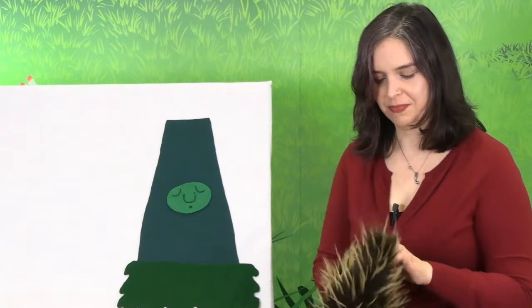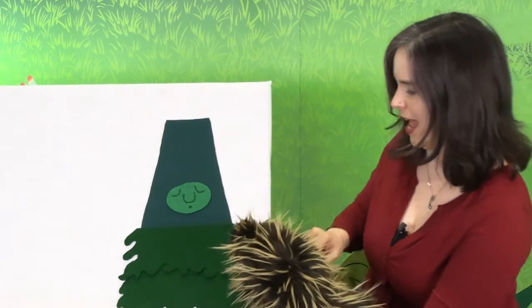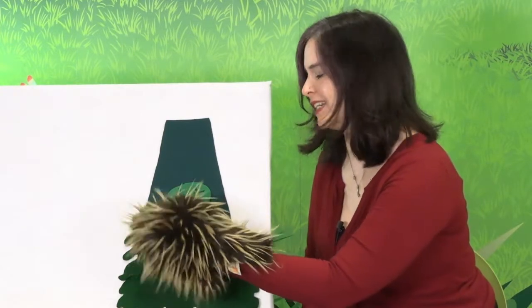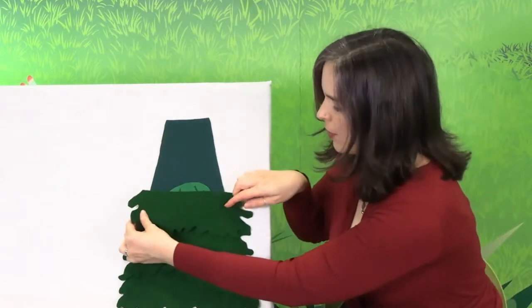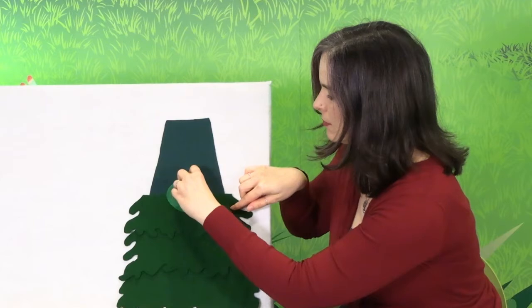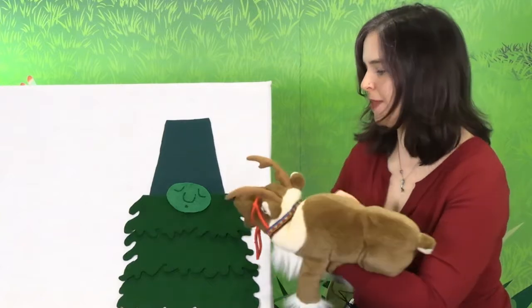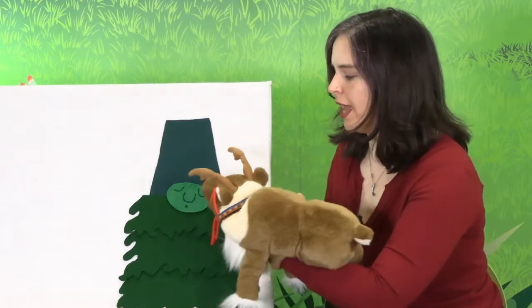Now, she didn't just come back by herself though. She brought help. Porcupine came too. Now, Porcupine was able to climb up a little higher, so Porcupine worked on the second half. Nibbling and crunching and shaping the branches until they were just right. Now, above him, another friend came along, and that friend was Reindeer. Reindeer came and he gnawed off branches and sculpted.